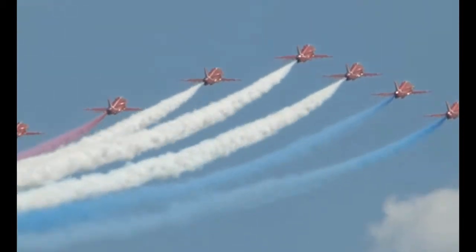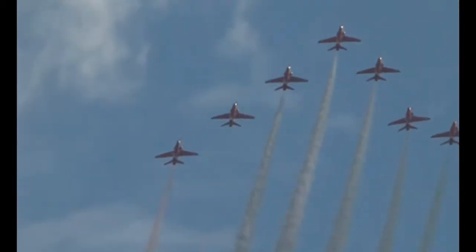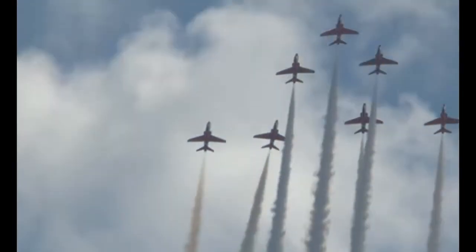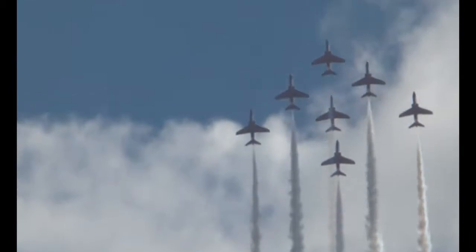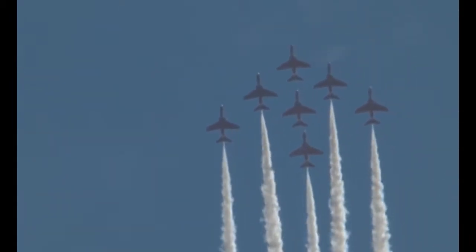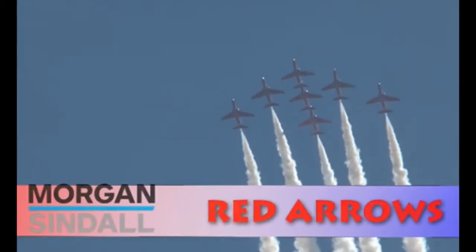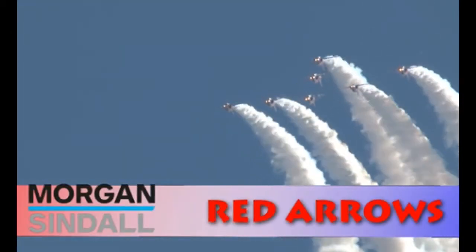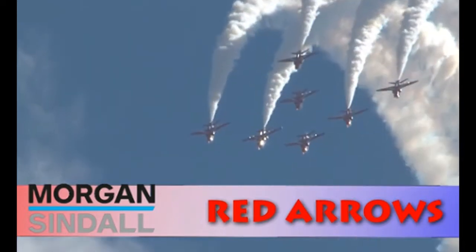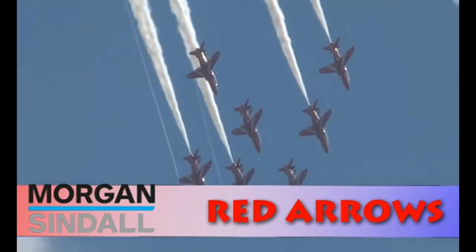The team is led by Red 1, squadron leader Jim Turner. Just called them now into 7-arrow formation. The jets are closing up to be about 8 feet apart as they form one big red arrow a mile above us in the sky. Jim is a former Jaguar weapons instructor and Jaguar display pilot. While it's his first year leading the team, he was a Red Arrow from 2005 to 2007 and was part of the synchro pair.